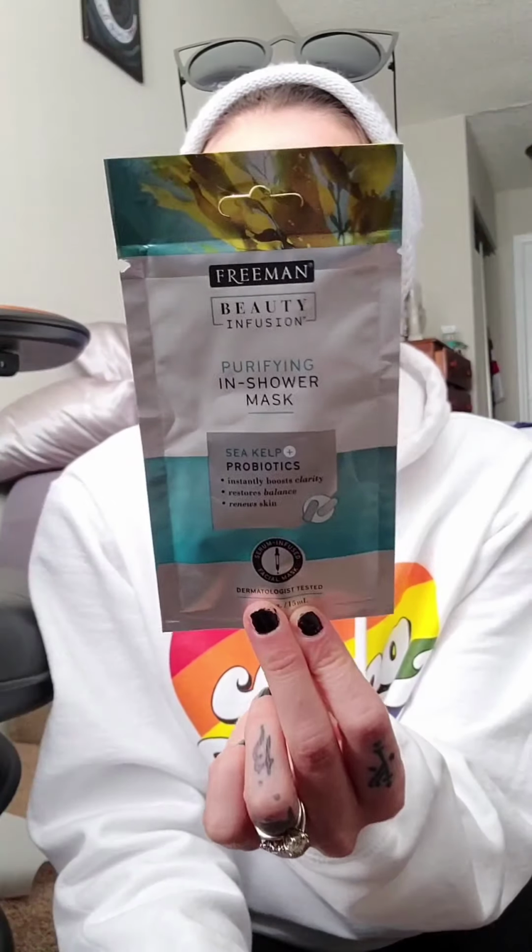Then they have one by Freeman Beauty, Sea Kelp and Probiotics. I have a couple of their other ones, the serum infused. This is also not tested on animals. This is an in-shower mask, so I thought that was pretty cool. Then they had packs of two for $1, also by Freeman, and they do not test on animals. The purple is Hydrating Cactus and Cloudberry Water Gel Mask for all skin types. This is a leave-on mask. And then the gray one is just their Polishing Charcoal and Black Sugar Gel Mask and Scrub. Detoxes pores and exfoliates smooth skin for all skin types. Dual action mask.